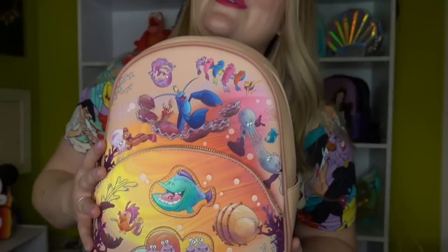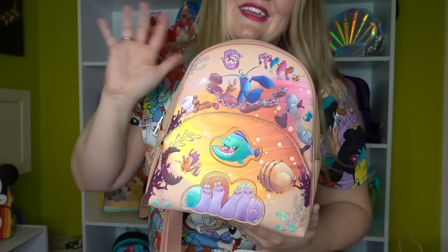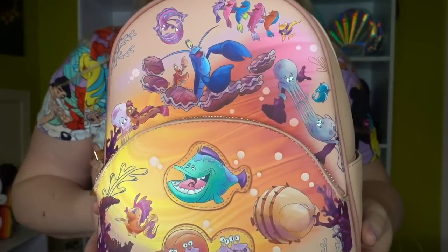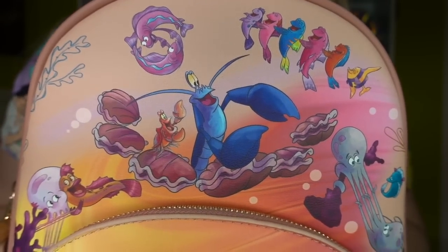I also was obsessed with them when I went to Tokyo Disney. I got pictures with them, and oh my gosh, it was the highlight of my trip, which I know is very silly. But anyway, here are the up close details of the rest of the bag.